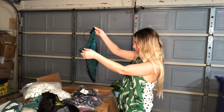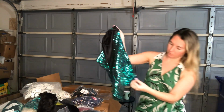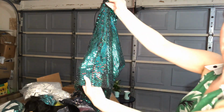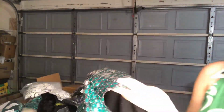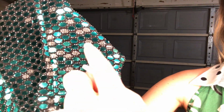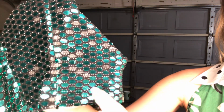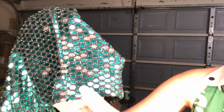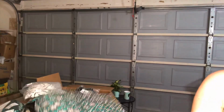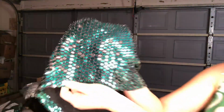Okay, so this one is just all over. But you can see by the coloring right there. Let's see. Gosh, it's so bright. Let's go right here. All these are missing sequins. Where you don't see the green, that's all missing sequins. There's so many. And it just keeps going.